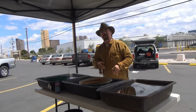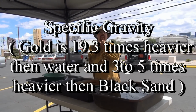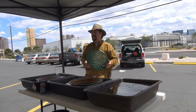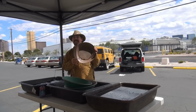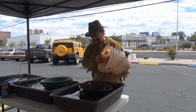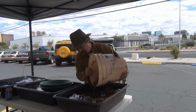Why is classification so important? Because of two things, specific gravity and displacement. Those are the two things that will work against you if you don't use one of these. Now you're thinking, okay Jeff, that's pretty smart, but how did the old timers do it? They didn't have a classifier. Well, most of the time they didn't. I'm going to show you what they did do. No, there's no gold in there, so don't ask. And yeah, you're going to get wet.